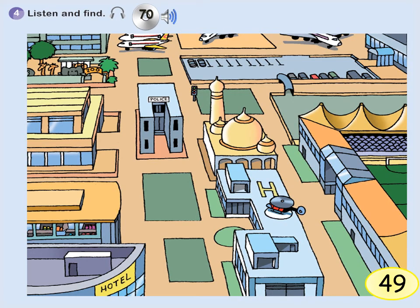Unit 8, Lesson 1, Activity 4. Listen and find. Excuse me, where's the shopping mall? You are here at the airport. Go out of the airport and turn right. At the traffic lights, turn left and drive 2 blocks. OK, so left at the traffic lights and go 2 blocks. Yes, there's a mosque on the left. Turn right after the mosque and drive 1 block. The shopping mall is on the left behind the hotel. Great. Thank you.